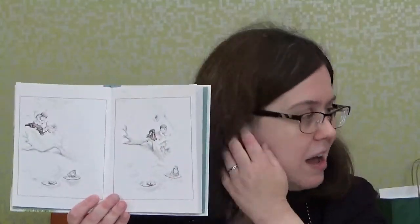And you can ask them questions. What do you see? What do you think the characters are going to do? What do you think is going to happen next? And there's no words for your child to remember at the time. So it kind of takes the pressure off that way. So what I recommend is you start off with these wordless picture books in the beginning.